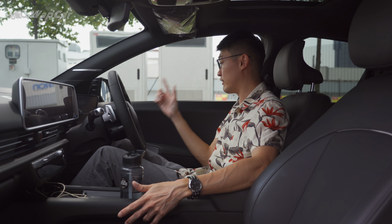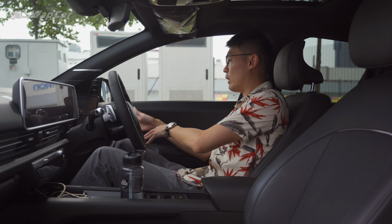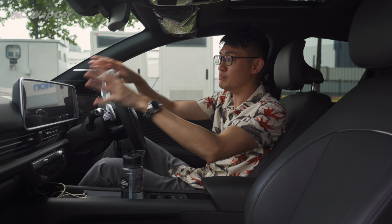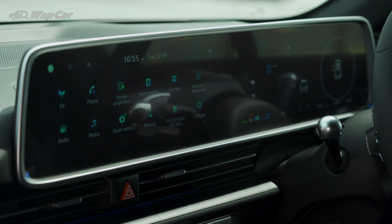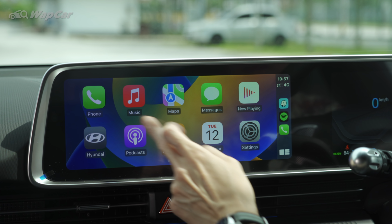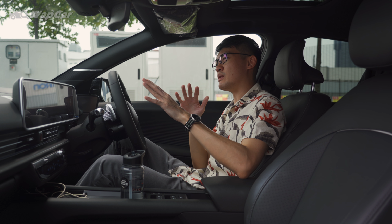The window controls have also been moved from the door to the center tunnel to free up knee room around this area, while the gear selector stalk is actually by the steering column. The instrument cluster and the touchscreen for the infotainment system both measure 12.3 inches and are placed in a single housing, much like the Ioniq 5. As expected, we get Apple CarPlay and Android Auto, but via a wired connection, and the sound system consists of an 8-speaker Bose setup.